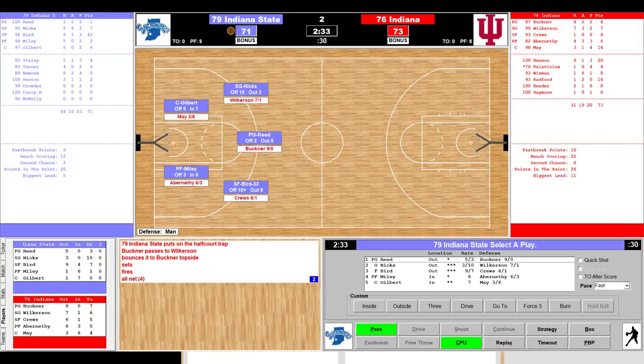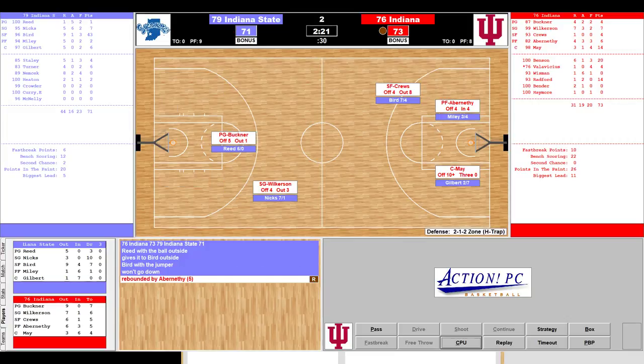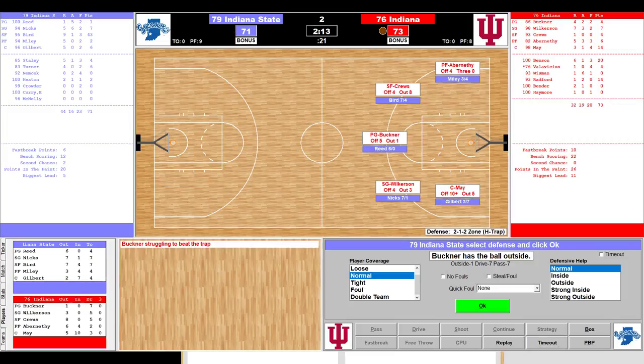Reed and the Sycamores will face a man defense. He brings it to the front court. They work it to Bird. Cruises on Bird. Bird with the jumper off the front rim. Rebound Abernathy. Up court come the Hoosiers.